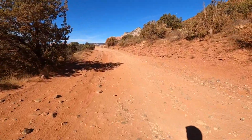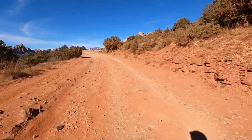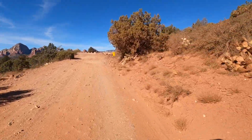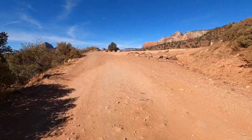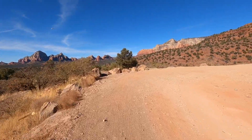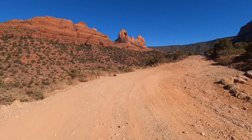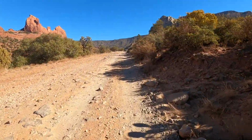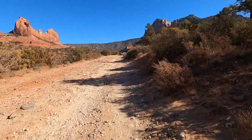I did make it through this section the first time I was here, but I remember being incredibly nervous, and I feel much better today given what I've now been through with my different rides. So awesome. Oh, look at that view. Sweet. And there we go with the pink Jeeps. A lot of those on this road. Hopefully it doesn't cause me a problem or cause me to tip over.